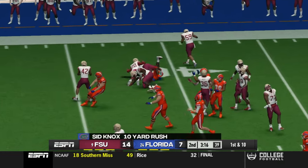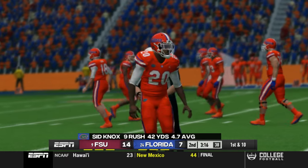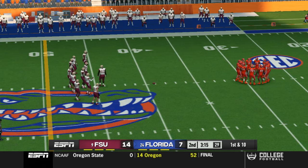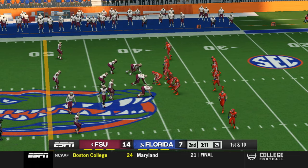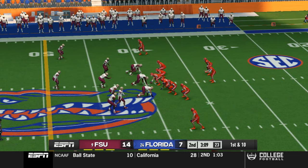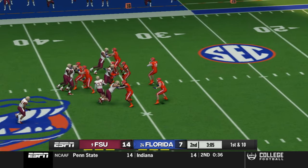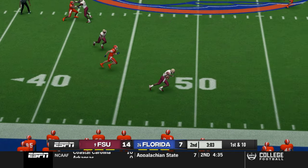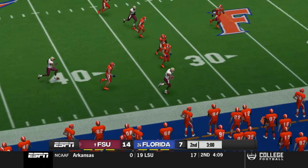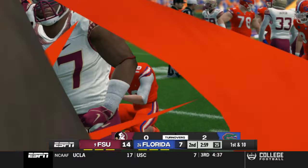Gains his way to the 39-yard line. We've got a first and 10, ball on their own 39. Fires out quick. It's picked off. He's at the 30. Moses with the interception.